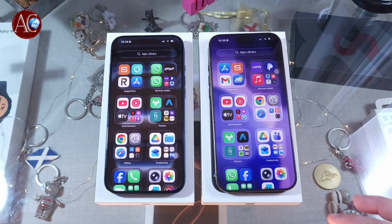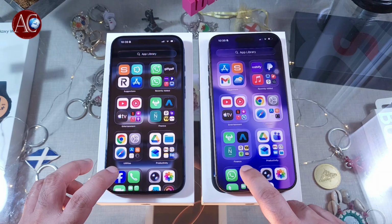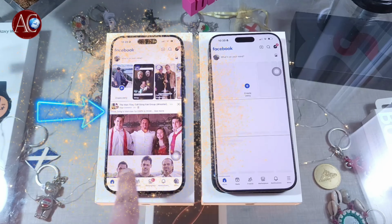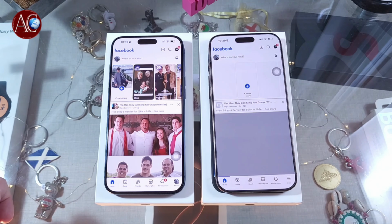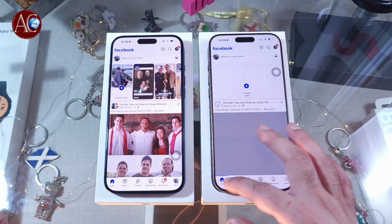Next application we're going to open here, Facebook. In both of them, let's see, 1, 2 and 3. This one is loaded, everything. Lovely. This one is still waiting. So iPhone 17 Pro Max is the clear winner in this case.